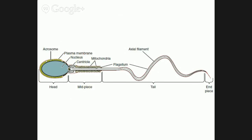It's surrounded by a layer called the acrosome, which is going to be important for helping it interact with the egg cell. What is left of the cytoplasm is just what's wrapped around the base of the flagellum here. And there's a whole bunch of mitochondria there. And those mitochondria are going to be making ATP like crazy to help power the movement of the flagellum. And then the flagellum is what makes it swim.